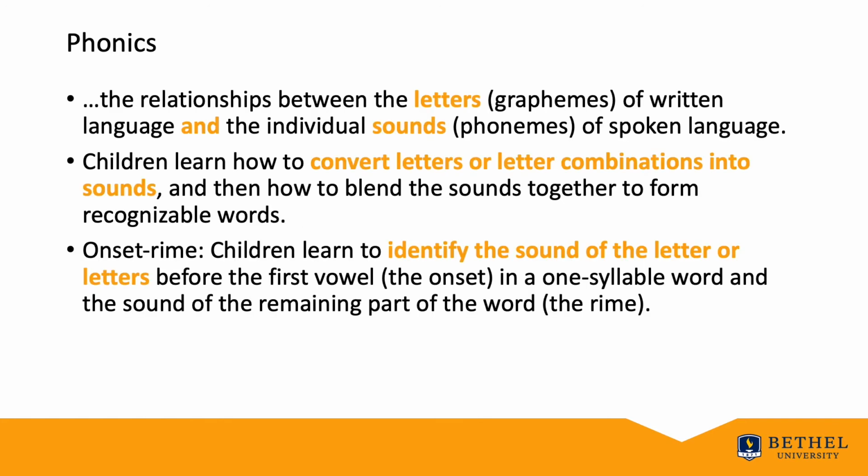As you can see, phonics requires that students know the relationships between the letters, graphemes, and the sounds, phonemes. They're able to convert letters or letter combinations into sounds. And they're able to deal with onset and rhyme. That is, to identify the sound of the letter or letters before the first vowel, the onset, and then the remaining part of the word, the rhyme.